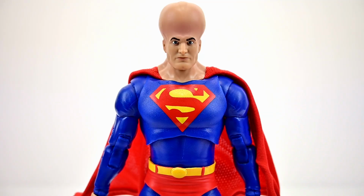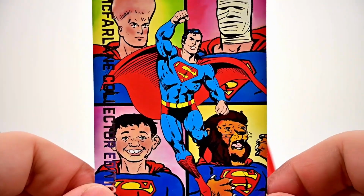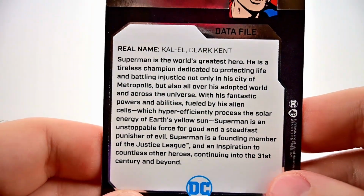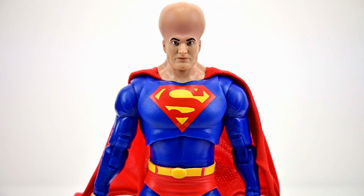But before we move over to the platinum version, I do want to show the card from this. So this is what we're going to see here with the different designs. So we get all of these heads here with Superman, so that's what that's from there. And then we get the story on the back, which looks like it's just the standard story for Superman, so I won't read through that again. So unfortunately, it's not for this, but of course it'd be too hard with all the different versions and everything.